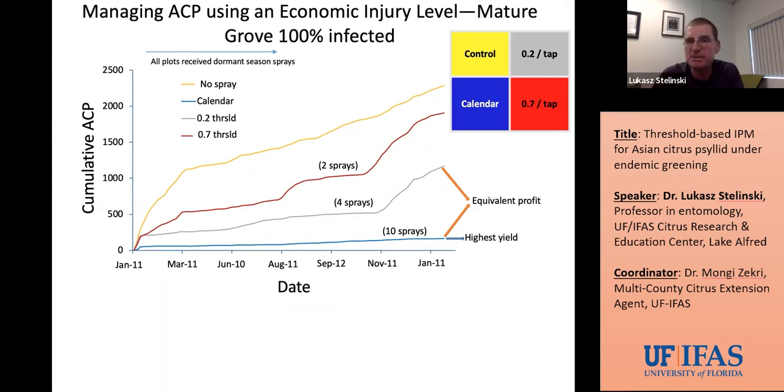So this is, and I remember talking to Phil back then. He's like, why is this happening, Lukasz? What, all the trees have HLB. They had HLB in the beginning. They had HLB at the end. They measured HLB. They didn't reduce HLB where they sprayed for psyllids. Those trees remained as sick as they were in the beginning of the experiment.